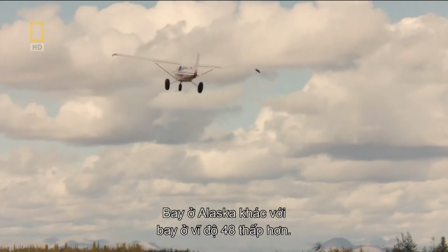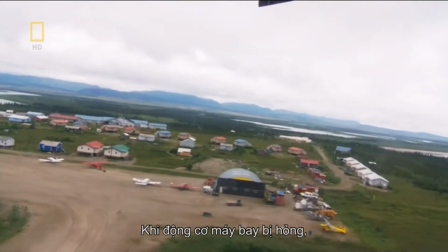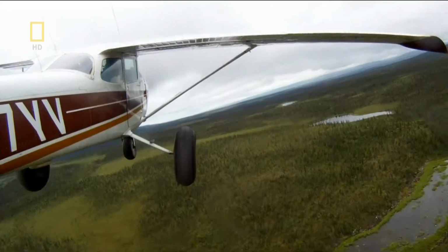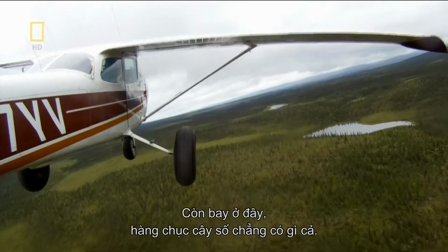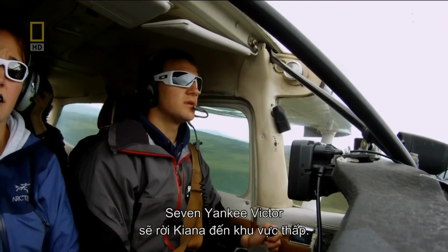Flying up here in Alaska is definitely different than flying in the lower 48. I mean, say your engine quits down there, and there's a million roads you can land on. And flying up here, there's miles and miles of nothing. 7 Yankee Victor, South Kayana, going up to the Coral, low level.